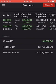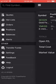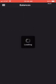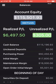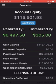Getting used to those $800, $900 hits. So look at balances. 64 and 365 on this open trade. All right, so if that thing goes up to 500, I'll be about $7,000 for last night and this morning. All right, starting the pause time.